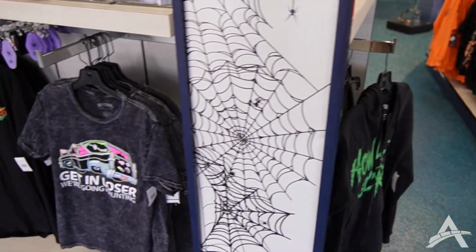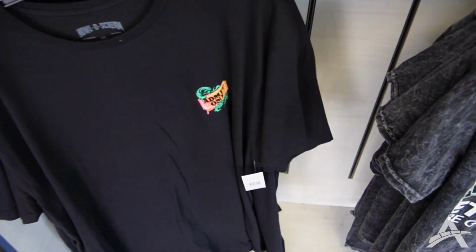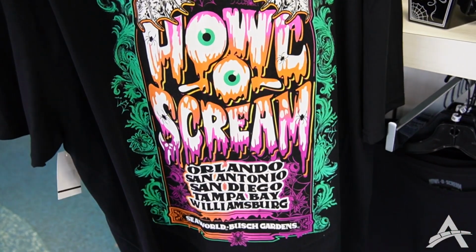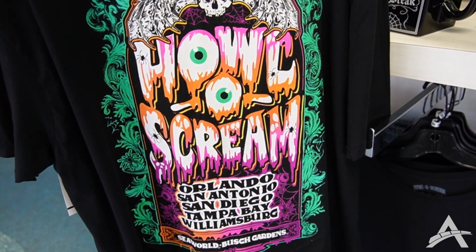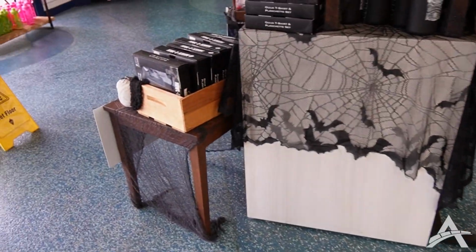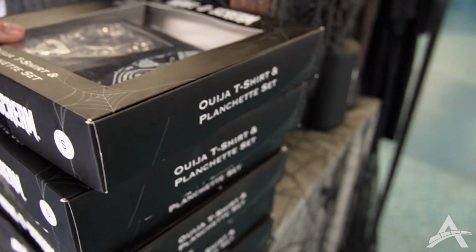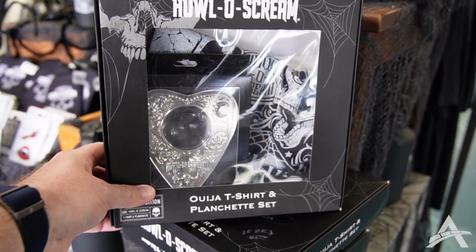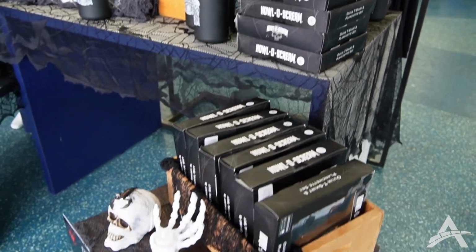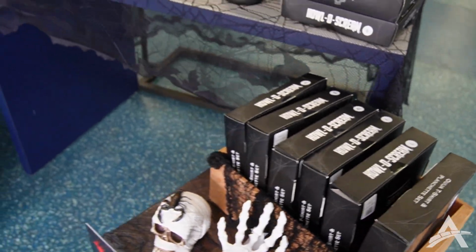There are some other various just Howl-O-Scream themed pieces, more magnets. They have a fun Howl-O-Scream shirt here with just a general logo and then all of the parks in the chain that celebrate the event. And it looks like you can also get a Ouija shirt and planchette set. So, if you dare, you can do that. It says there's only 500 of them, right? Yes, 500 of them. And those are $75, looks like.